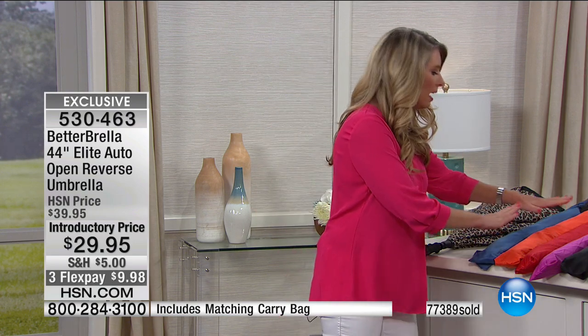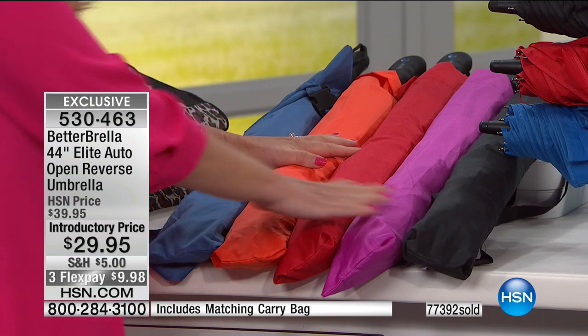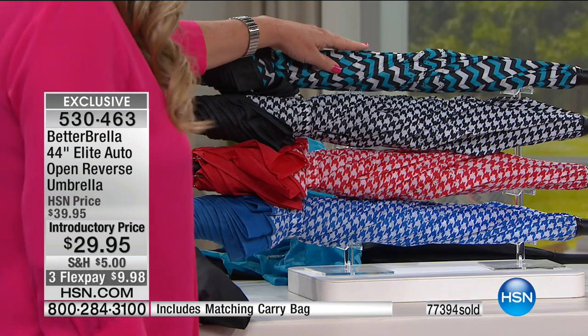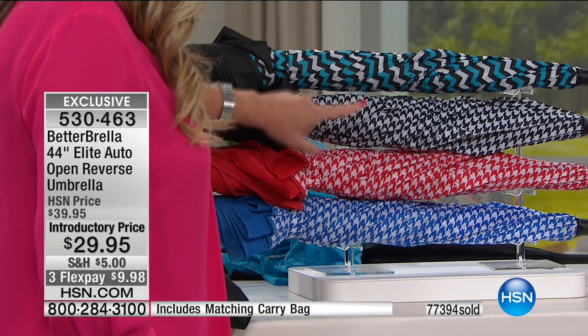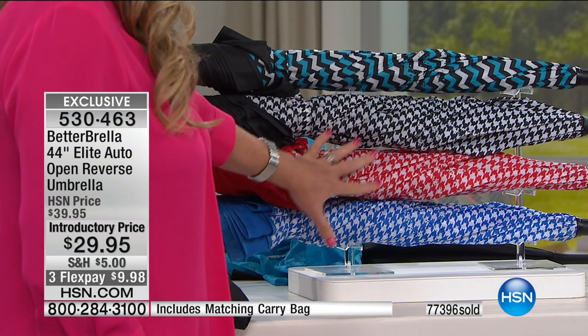All right, so blue. I love talking about my grandma. Orange, red, fuchsia, black. Okay, so those are our solids. Now you have the chevron, and the houndstooth: houndstooth black, houndstooth red, houndstooth blue. Can't go wrong there. Gorgeous.